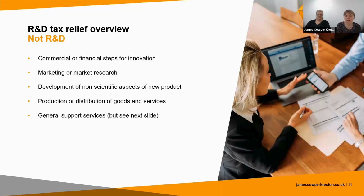So here's a few things on this list where it is definitely not R&D. R&D tax relief is all about your advance in science or technology and resolving that technological uncertainty. So it's not the commercial, marketing, production line costs that you have. You will need to exclude those from your claim.